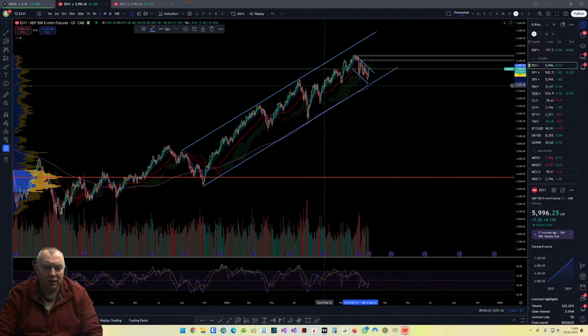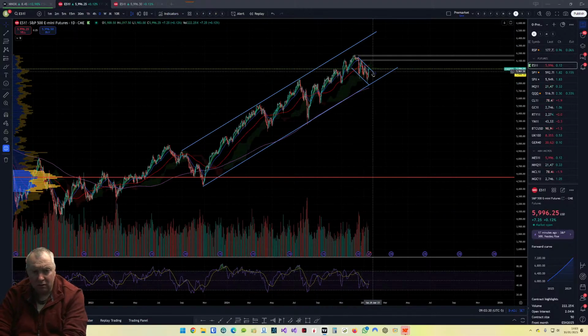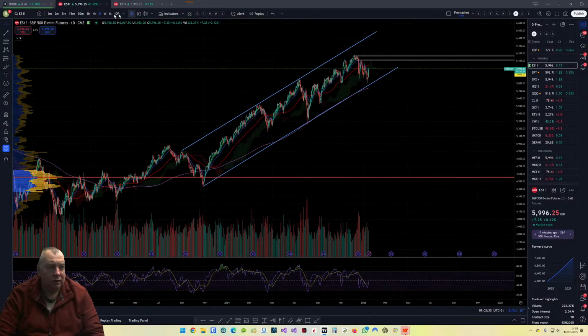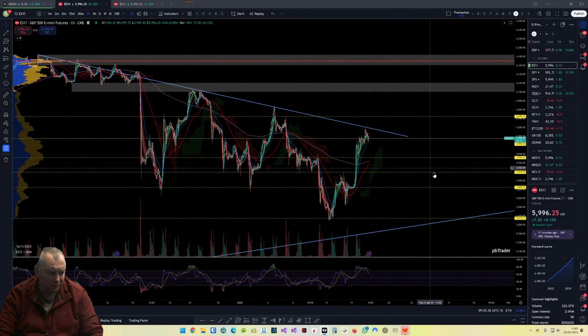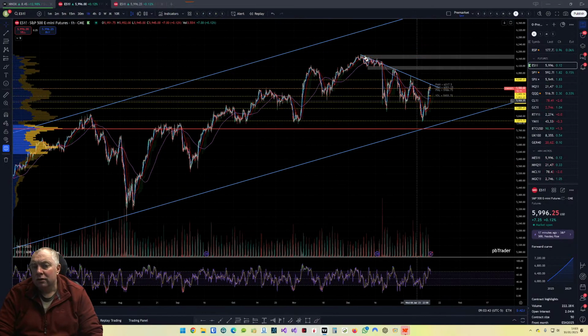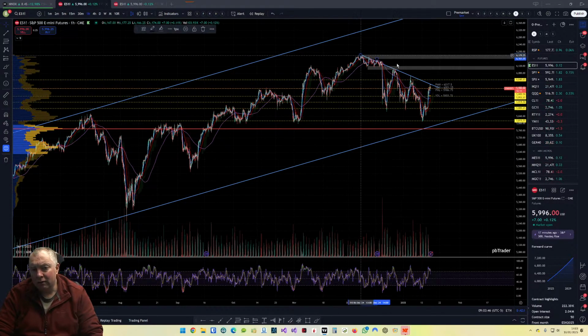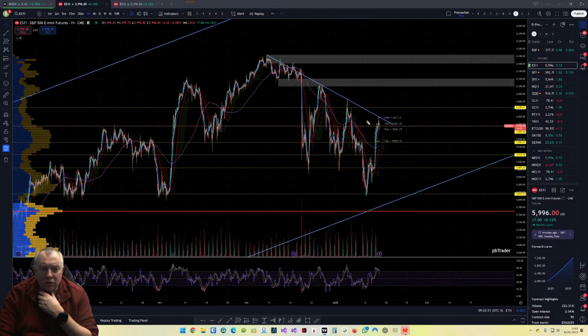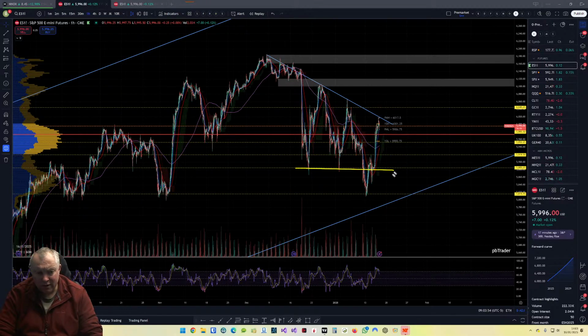Let's go back to the hourly and find some levels for today. That's the downward trend line we were just talking about, which we're holding. I do like trend continuation. You can see we broke down below, held this level as well. We came right into that a few days ago, broke this area here, broke out, came back, putting in a bit of a change of trend.